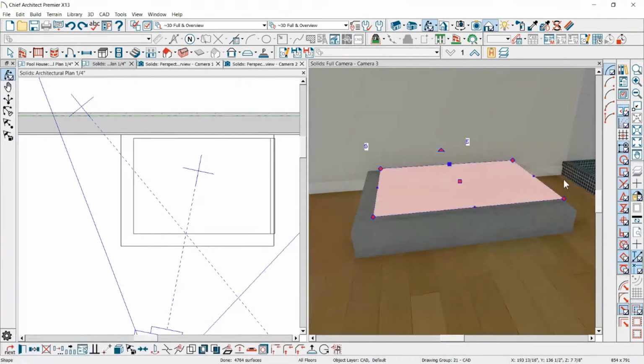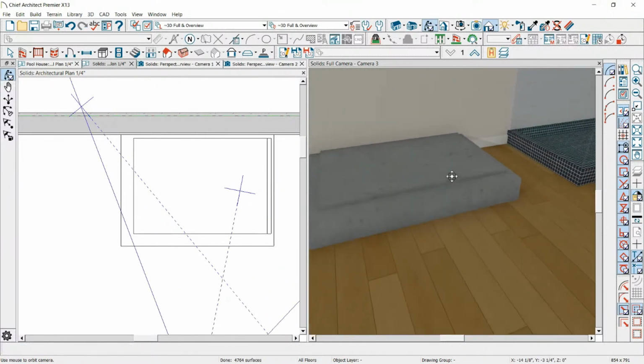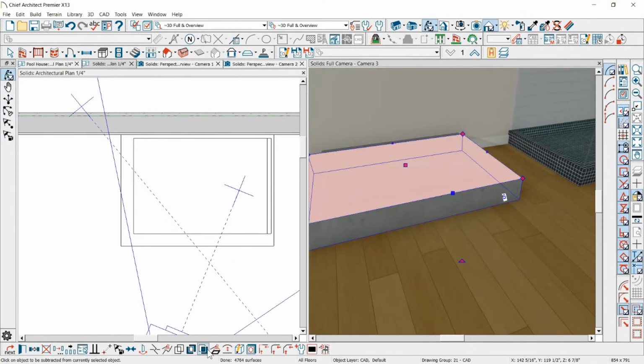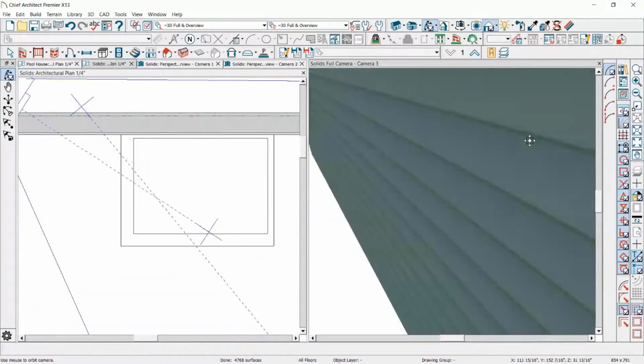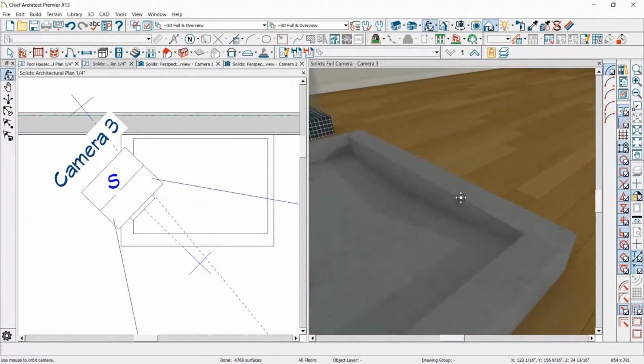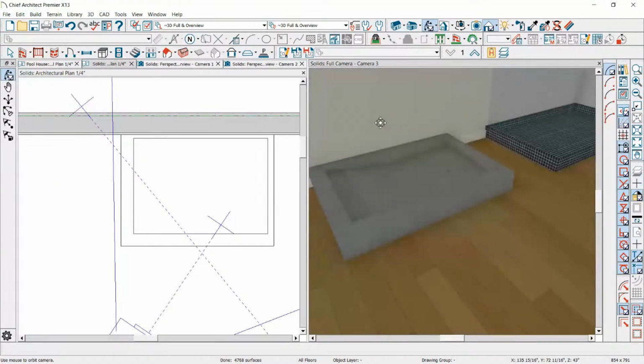Now let's pull that back a little bit. Try it again. Click extrude, click on the object you want to get rid of, and there you go. So you can see the slope in the bottom that I created. If you want to create a custom sink, or pretty much any shape that you want, you could do that by extruding the inside of that.